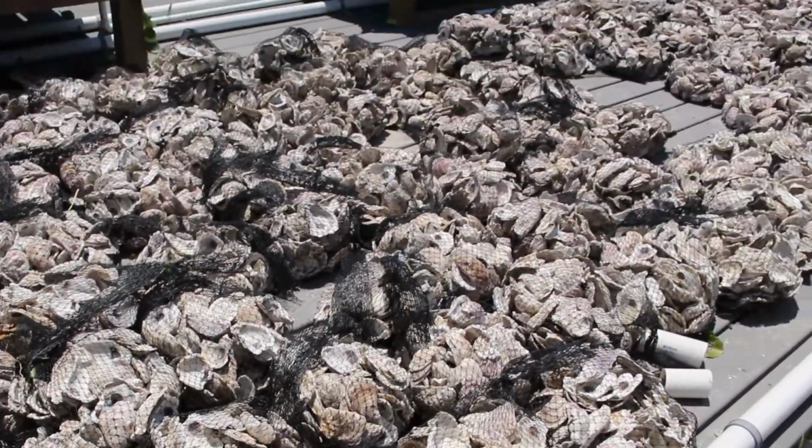And then after that, we will set them on shell and release them out into the bay as part of the Apalachicola Bay System Initiative to restore our oysters here.